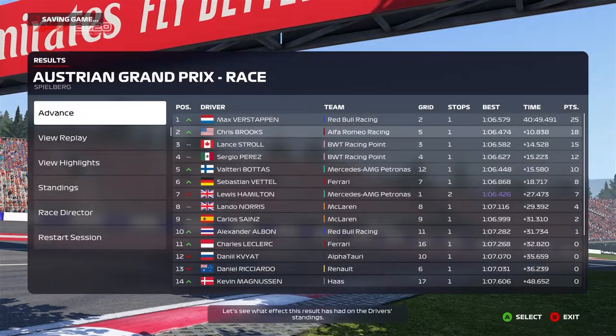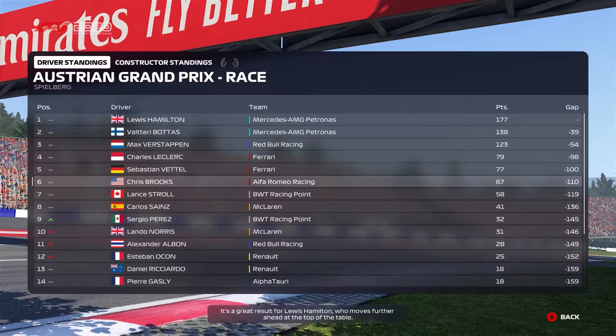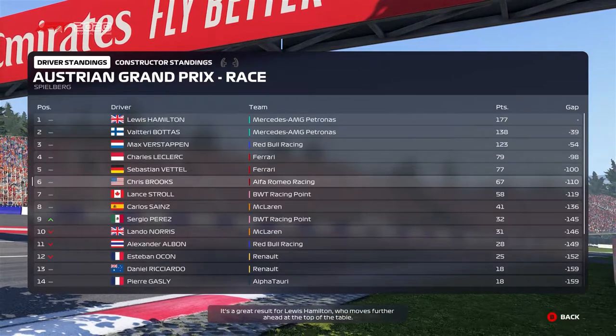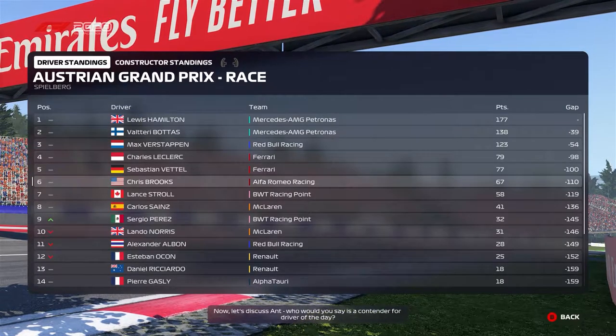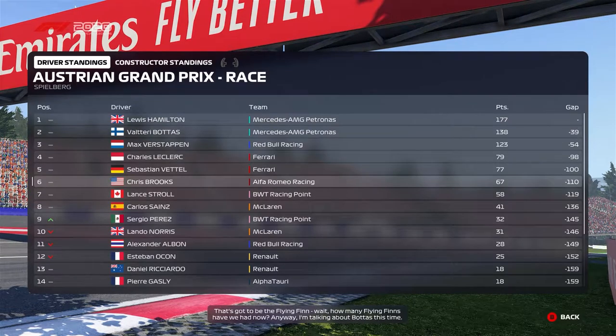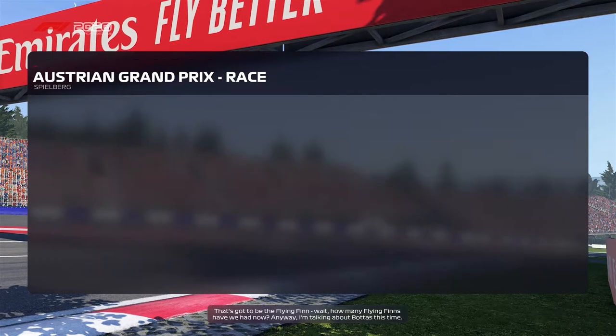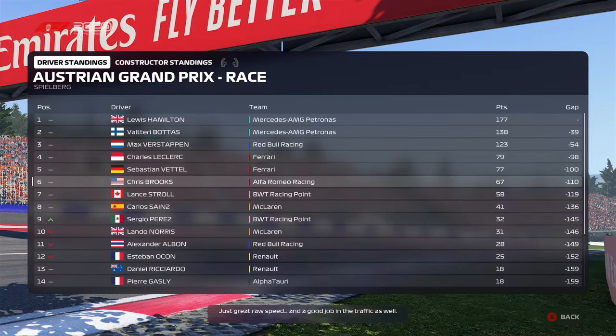Let's see what effect this result has had on the driver's standings. It's a great result for Lewis Hamilton, who moves further ahead at the top of the table. Now, let's discuss, Ant. Who would you say is a contender for driver of the day? That's got to be the flying Finn. Wait, how many flying Finns have we had now? Anyway, I'm talking about Bottas this time. Just great raw speed, and a good job in traffic as well.